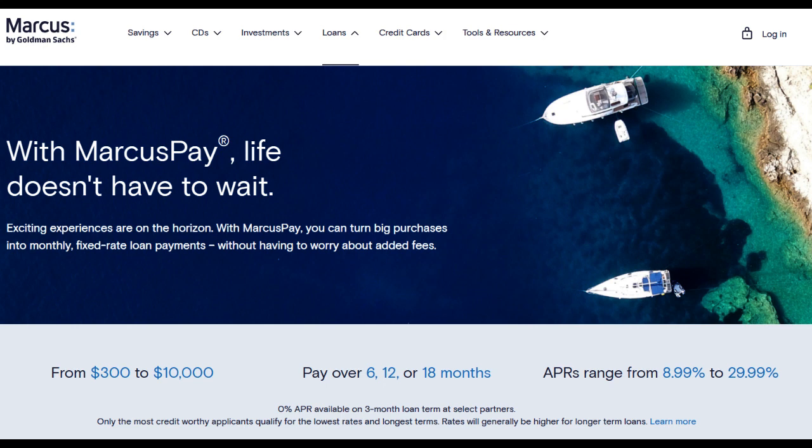Marcus, a division of Goldman Sachs, offers Marcus Invest, an investment platform designed to provide users with a simple and accessible way to invest in a diversified portfolio. In this review, we will examine the key advantages and potential drawbacks of using Marcus Invest to grow your wealth and achieve your financial goals.